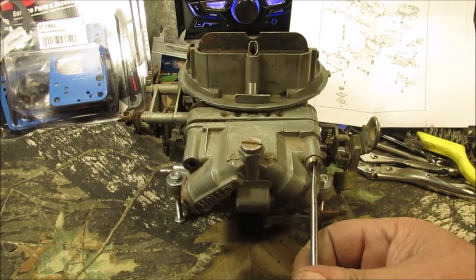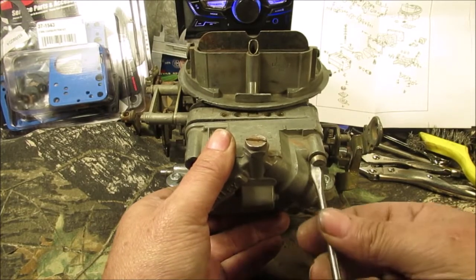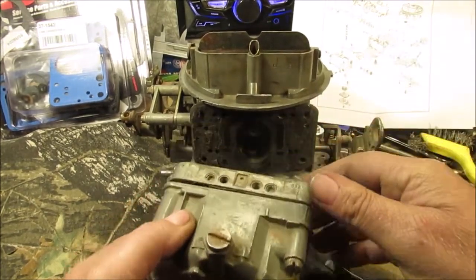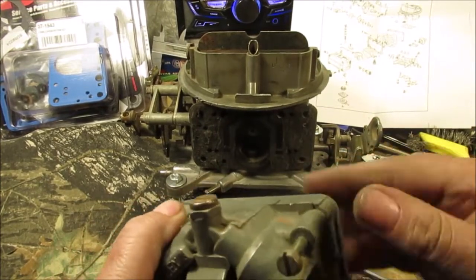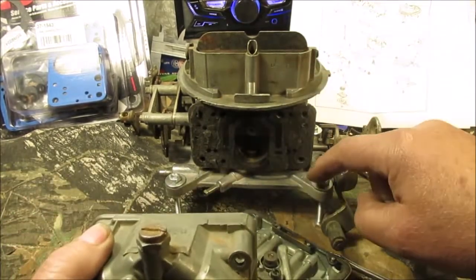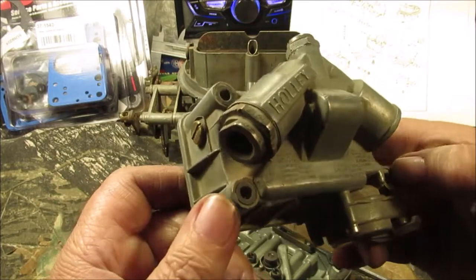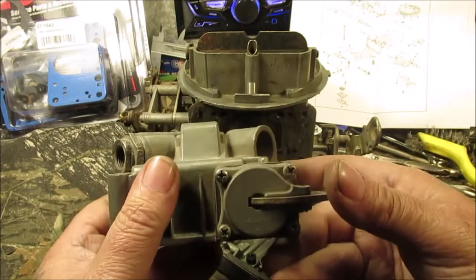I don't know if I can do this on camera or not. Now there's gaskets under these screws I'm taking out. Okay. So there's gaskets under here. And we got this loose from the base plate. Excuse me. I won't have to keep saying excuse me. I've already apologized for it. There's gaskets under here, okay? You can clearly see them. Here's one in here and this one ain't in here. Here's our accelerator pump, okay?